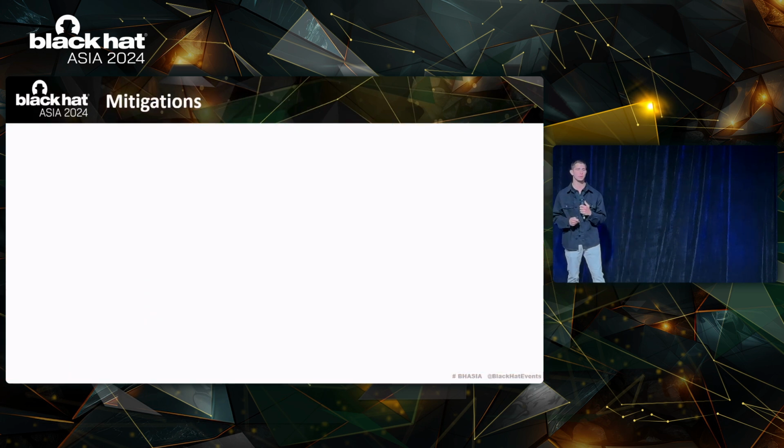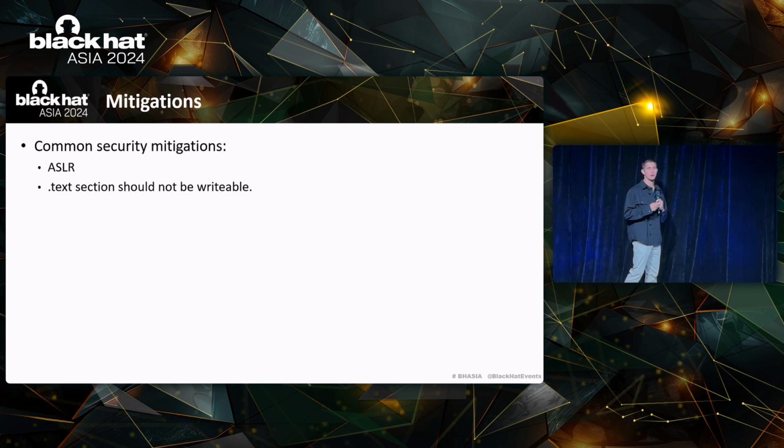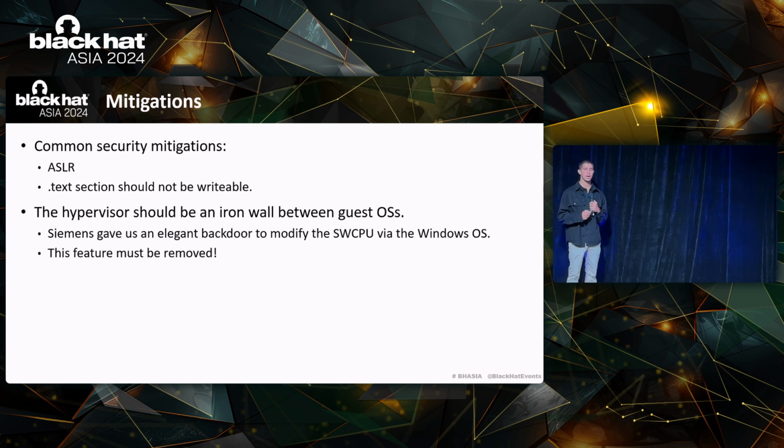So what can be done in order to mitigate what we showed you here today? First of all, just some common good practice security mitigations should be instated, such as using an ASLR and not allowing the text section to be writable. Additionally, the hypervisor should be an ironclad wall between the two guest operating systems. Yet Siemens gave us an elegant backdoor that allowed us to modify the software PLC via the Windows operating system. This so-called feature must be removed.